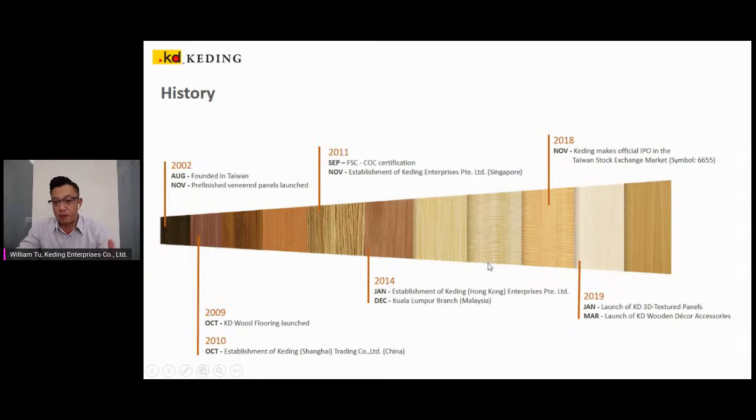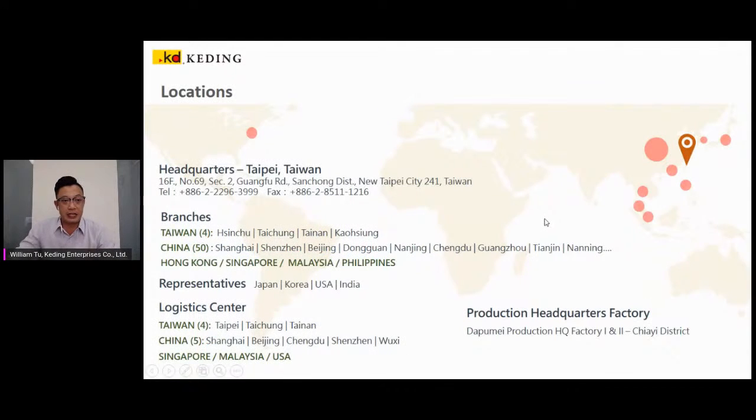One more important milestone is that we officially went public in the Taiwanese stock exchange market in 2018. Basically, a little bit more about KD Panels and the sales network we have. Our headquarters are in Taipei, Taiwan, followed by 4 branches in Taiwan, 50 branches in China, as I mentioned, and offices in Hong Kong, Singapore, Malaysia, and the Philippines. We also work through representatives and distributors in markets like Japan, Korea, USA, and India.